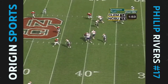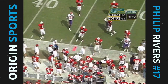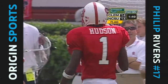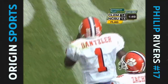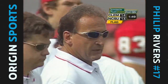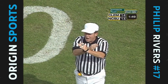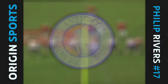Here comes Dantzler again. Fakes the throw. Gets a nice block on the corner, and is driven into the NC State bench, and there's going to be a flag. Hudson with the hit after he was clearly out of bounds. 5-yard gain, but it'll be more with the yardage after the play. Well, I tell you what, Akil Smith had an outstanding job of trying to string this along, blocking up front. I mean, personal foul played here on defense, 15 yards, first half.